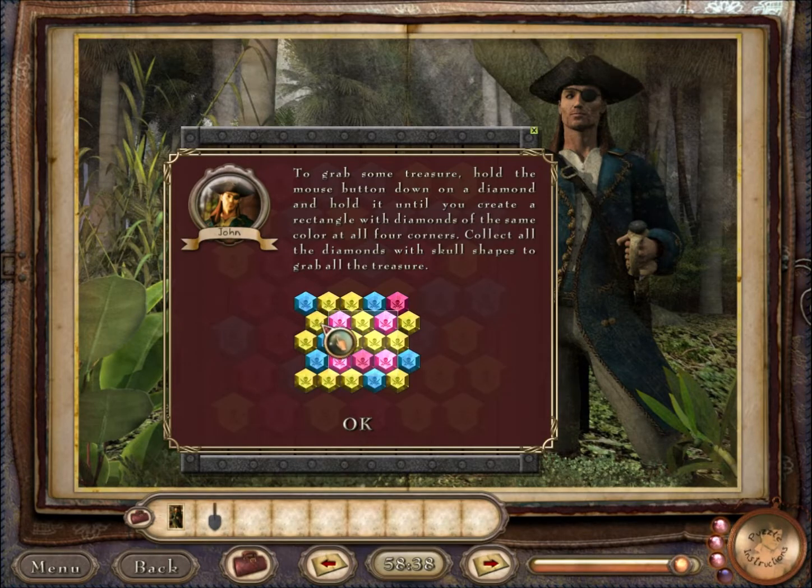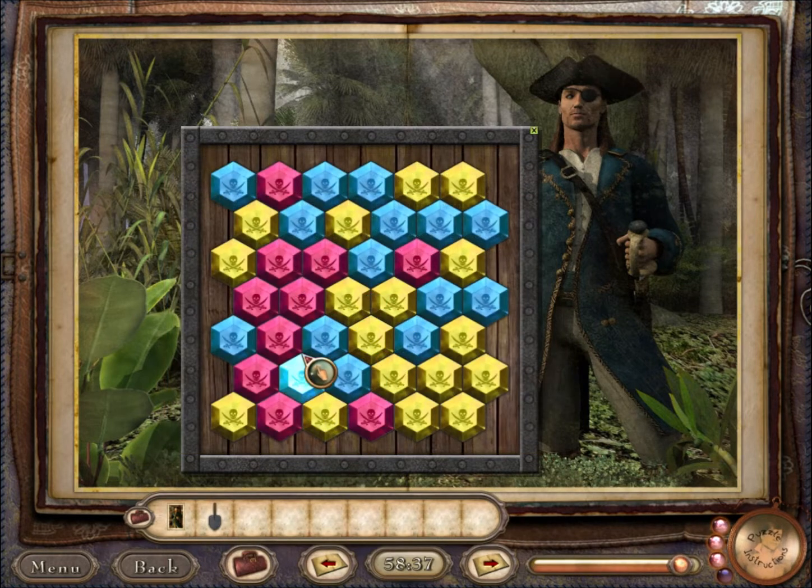So to grab treasure, you need to make... This is not the best puzzle. I think it would have been better if it wasn't a hexagonal grid, if the things were just squares. But you're trying to make a rectangle with 4 corners of the same color. So like this. This is a rectangle. All 4 corners are the same color.